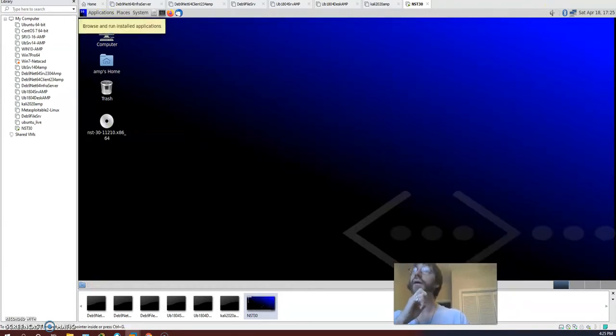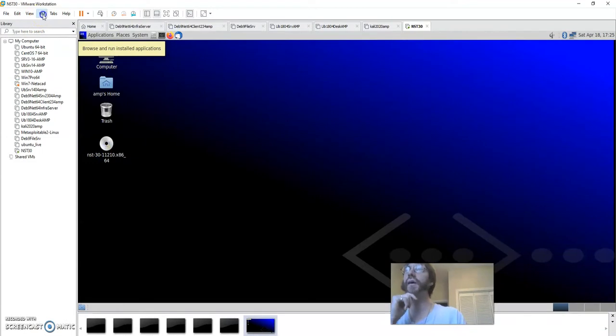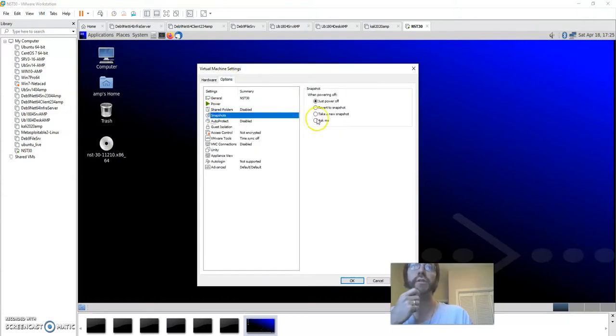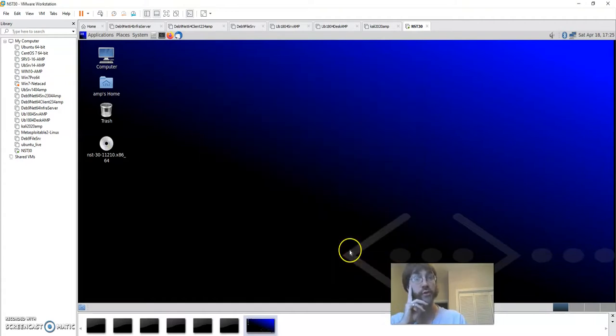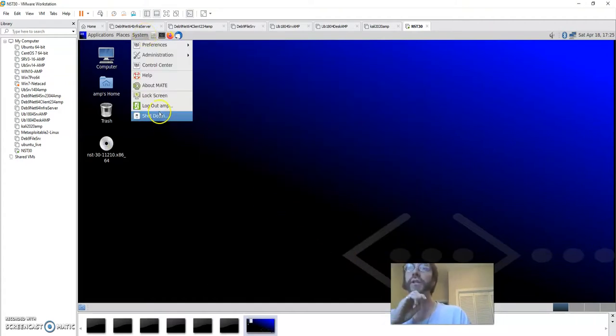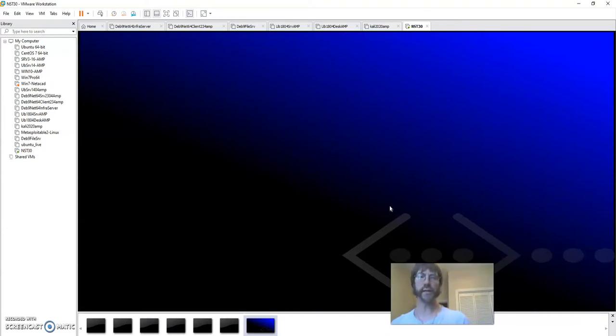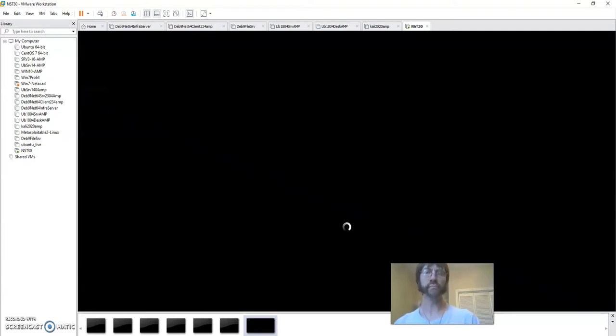Actually, what I'm going to do, I'm going to pause and do a little bit of housekeeping here. It is usually a good idea for any VM that you don't consider disposable to set your snapshot options. I'm going to set it to ask me whether I want that snapshot taken. And then I'm going to shut this thing down. Now, the virtue of that is that it will take a snapshot. If all I wanted to do was to refresh this, then a reboot would have been fine. This gives me that effect as well as a snapshot right after this system update.